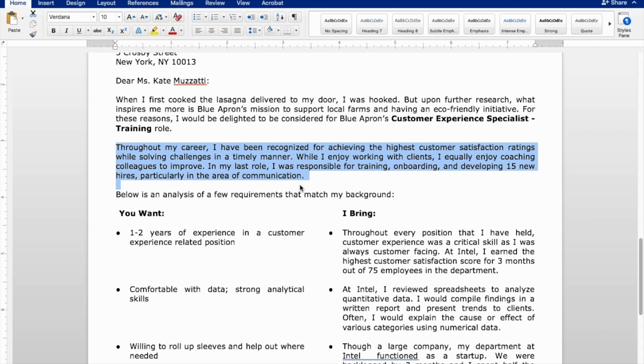So, at a high level overview, I know that this customer experience specialist role is going to need a lot of really great communication as well as the ability to provide high customer satisfaction. So, I really captured that at a high level overview and I put this into a few sentences here. The next section states, below is an analysis of a few requirements that match my background.